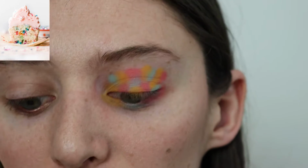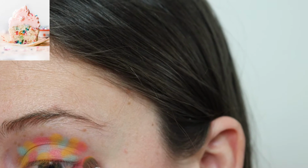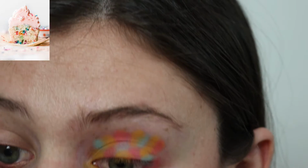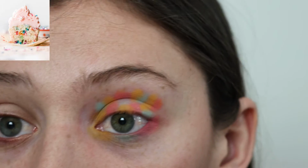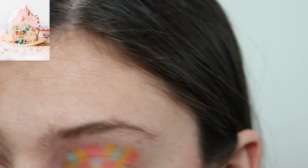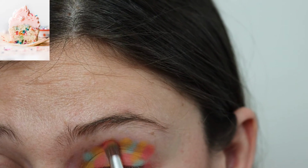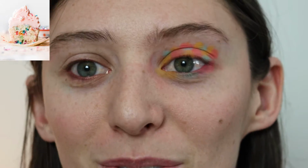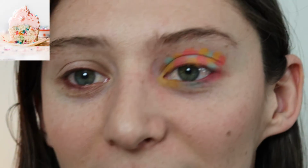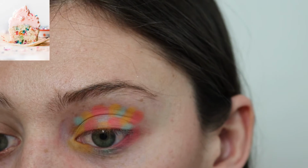I'm going to take a bit more of the pink and orange and pull those a little darker. So I think some of it got blended out. And out of the three looks, this is definitely the more out there look, but I also definitely just really like it. I like Confetti cupcakes, so I feel like I had to do something like this.